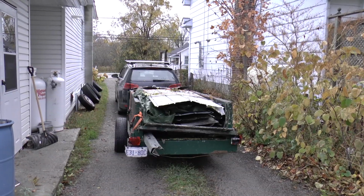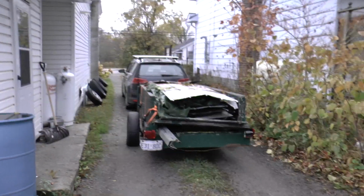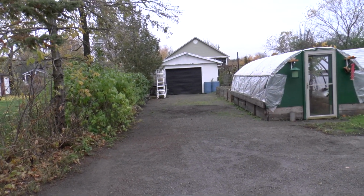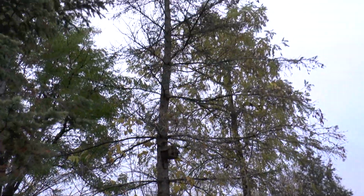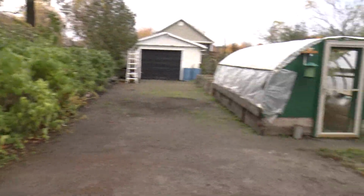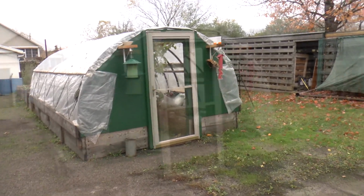There you go, the trailer's all loaded up and ready to go down to the dump tomorrow morning, first thing. And that will be the last dump run for the year. And so my driveway is now perfectly clear for the snowblower. Now it's looking like that tree has just about had it. I suspect that'll be coming down in the wintertime when the frost is in the ground. It was a very dry year this year, and it was very hard on all of the trees.